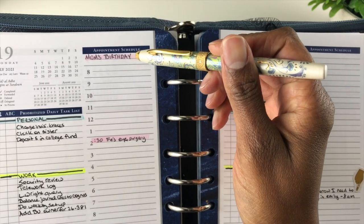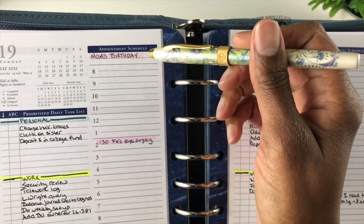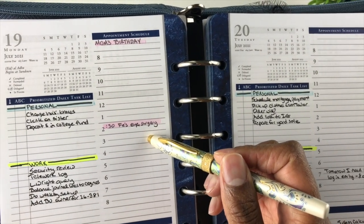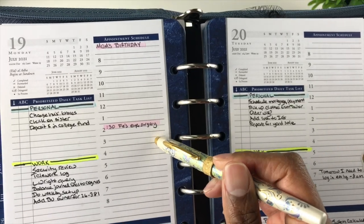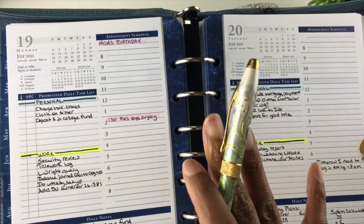Over here, I like to write in at the top of the appointment schedule items that are going on all day, like someone's birthday, like I did here. Right here is an example of me filling in a surgery that my sister is having. It is to serve as a reminder for me to follow up with her. And that's what I like about the planner too.